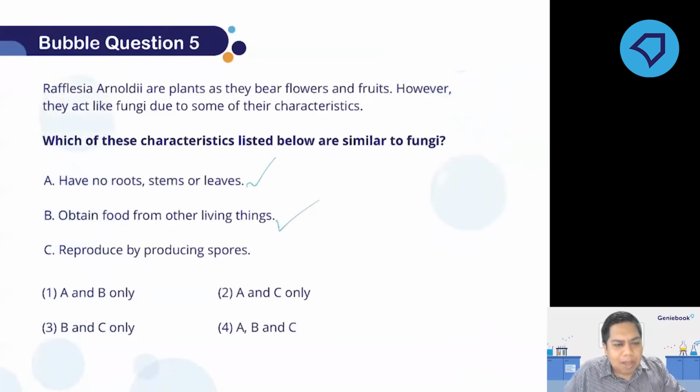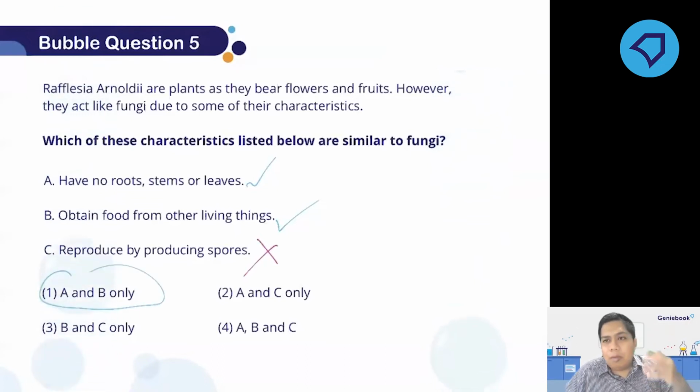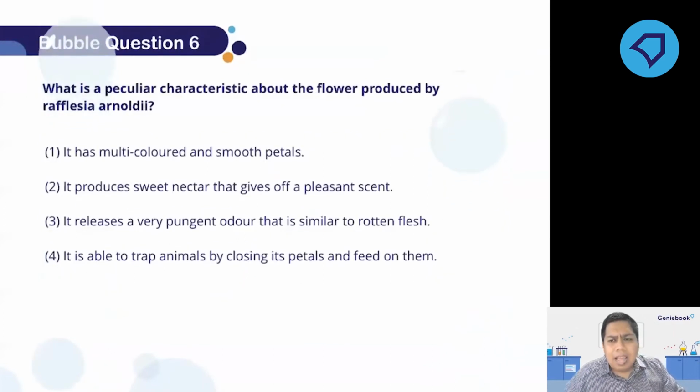So A and B so far. However, does it reproduce from spores? No, it doesn't. It still will produce fruits and then seeds, just like a normal plant. So that's the wrong one. Therefore, the answer is A and B only, option 1. Okay, we have to quickly move on now. We don't have enough time. Let's move on to the next bubble question.